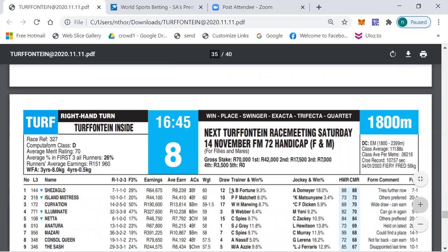So let's move on to the last race over 1800 meters. A filly and mare 72 handicap, class D, average merit rated 70.